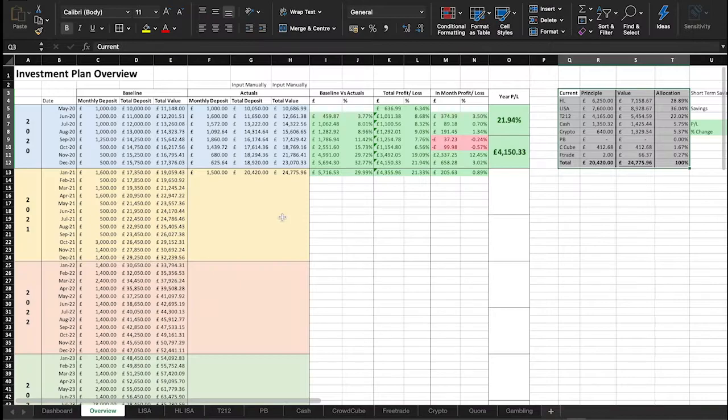So a key thing here, you can see before the vaccine was announced, my portfolio was sitting at 18,769. I had forecasted I could deposit £500 each month, but I was really quite keen on getting to 20,000 before the new year.